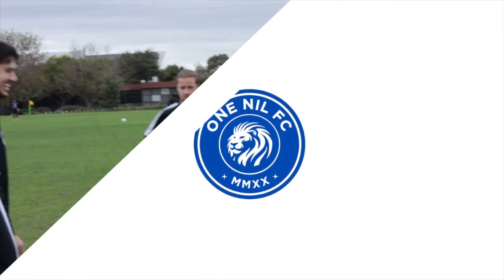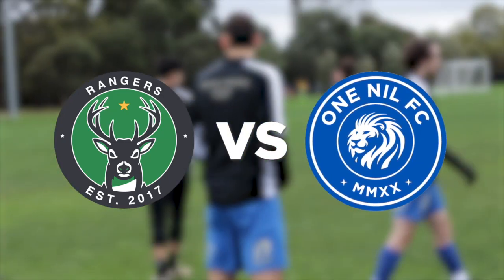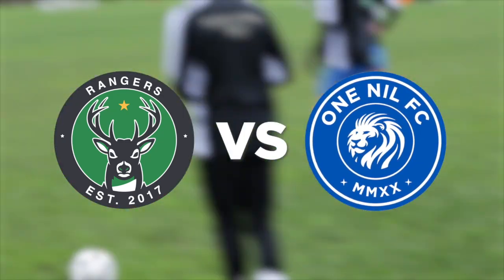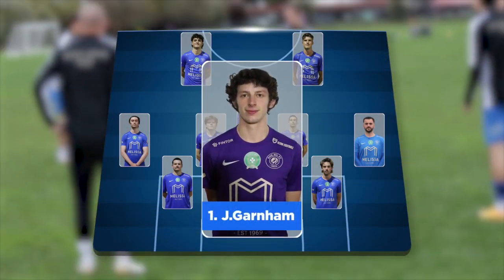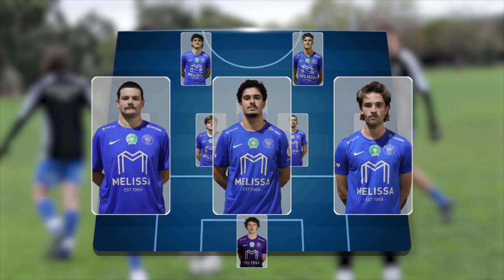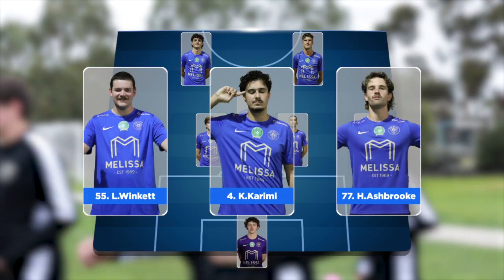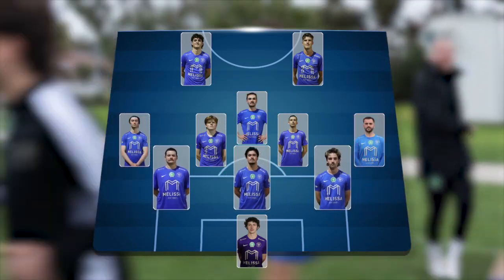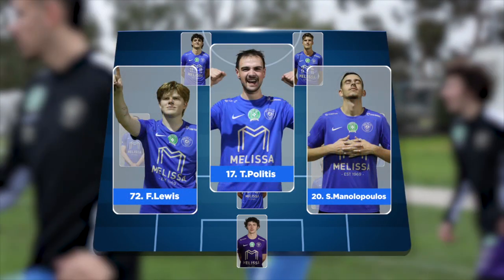Okay? Round 5, it is an away outing for 1-0 FC, looking to make it an unbeaten 5 wins from 5. Now it's time to unveil the all-important team sheet lineup for Sunday's assignment. We start in goal. Jamie Garnham looks unchanged, looking to make it back-to-back-to-back. In our 3-5-2 today, looking unchanged. In skipper Winkett, Keon and Ashbrook.